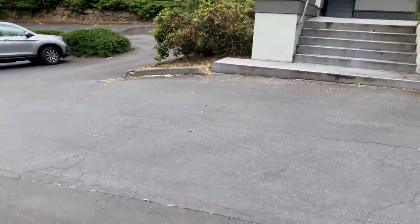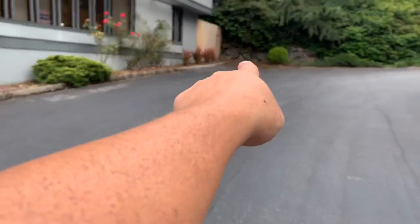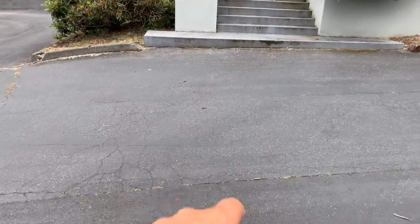which would be right here. Would stop right here, go that direction. Take care of that 7 foot by 38 foot piece right there. Okay.